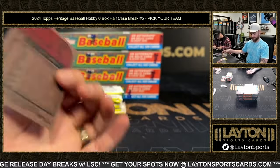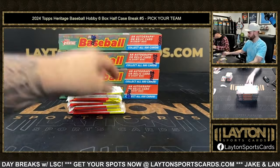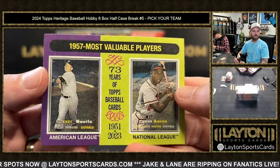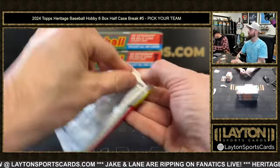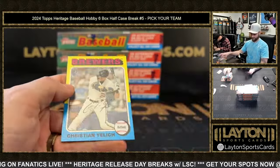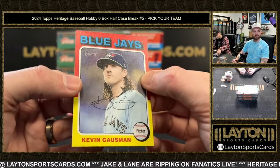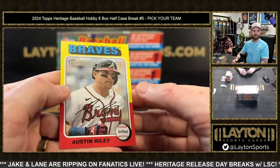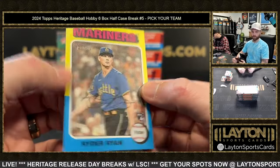Plus Cabrera. That's another. Another one. There's another one. This time it's '57 MVPs. Mantle and Aaron. Those guys, who are they? Goes left of the Yankees. A flip stock of Yu Darvish for the Padres. That is a Yelich flip stock. They have him every year. Gausman flip stock. Riley flip stock. Definitely have heard of him before. And Ryder Ryan flip stock rookie for the Mariners.